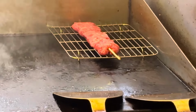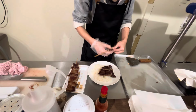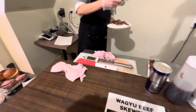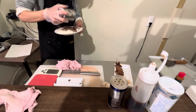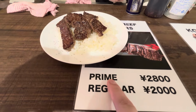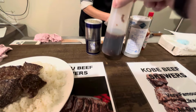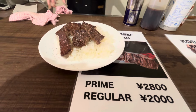This is one of those skewers here. Here's another skewer. She's putting it over the rice. Oh, this is the prime. Yeah. It's got like actual chunks of garlic in there. It looks really good. I can't wait to try this.